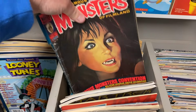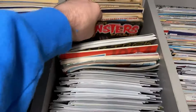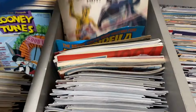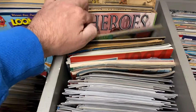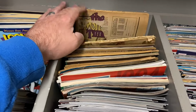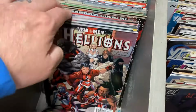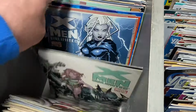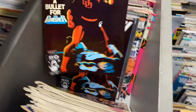This one's a dollar here, but unfortunately it's all beat up. The cover is detached. But I like these cool magazines. Great cover.